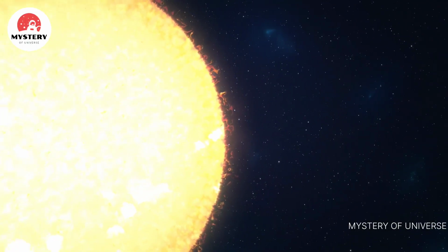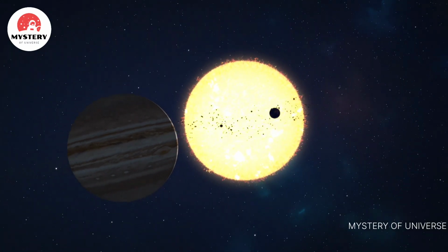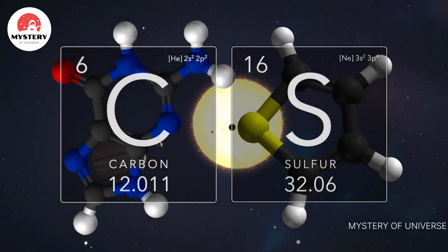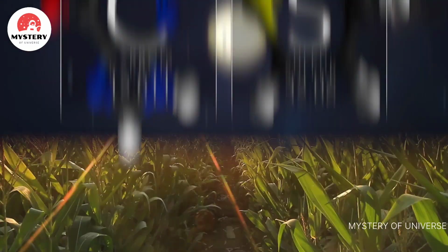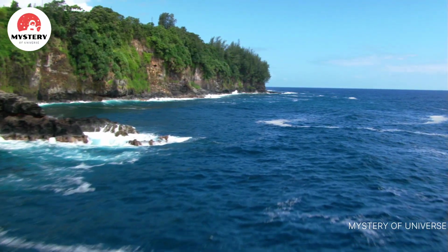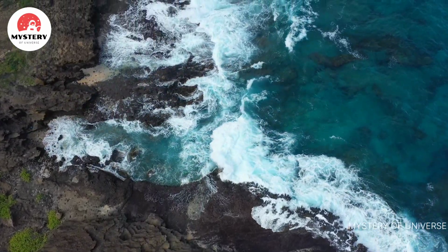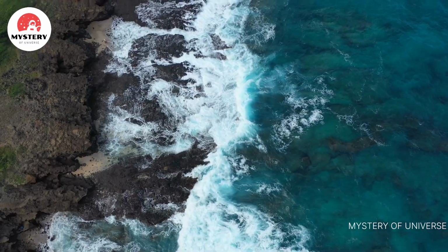When considering the possibility of life beyond Earth, we look for three main ingredients. The first one is key elements such as carbon, hydrogen, oxygen, and sulfur. The second is a source of energy. And the third, and perhaps most important, is the existence of liquid water. Water is a necessary solvent in all chemical reactions that have to do with life.